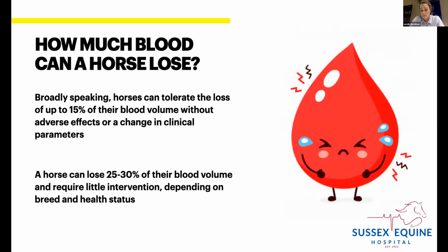And then 25 to 30% losses, depending on how healthy your horse is, may mean that he or she is a bit under the weather, but may actually not need any medical intervention, just some TLC and an easy time of it for a week or two.